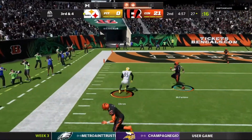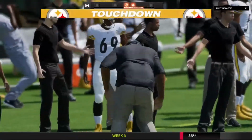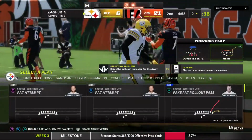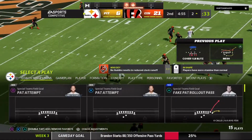Ebron caught left side. And in for the Steelers touchdown. Eric Ebron, his 2nd touchdown on the season. And the Steelers are able to cut into that deficit.